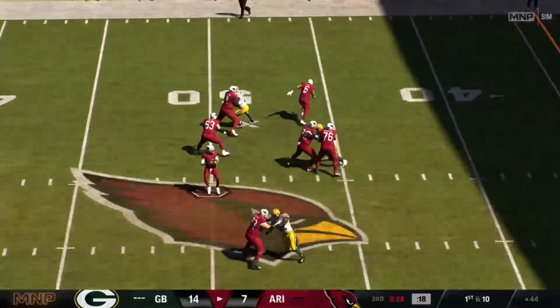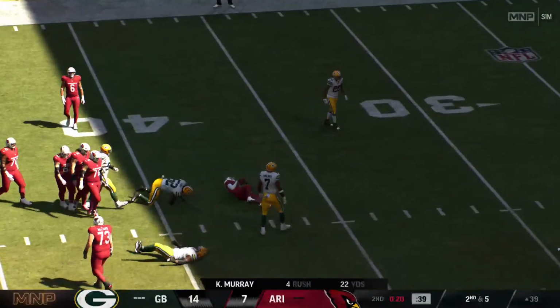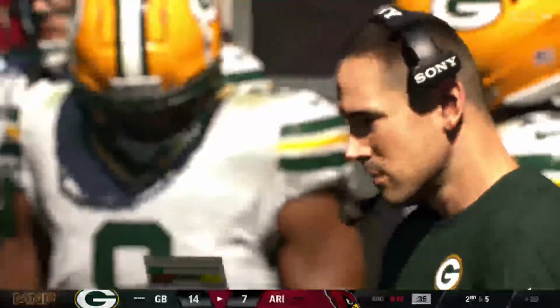Throwing again, Murray. Stepping up, and he's going to run. He takes this forward a little to about the 39. Rashawn Gary with that tackle.